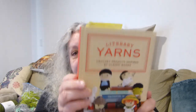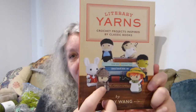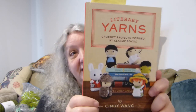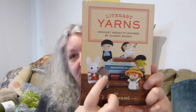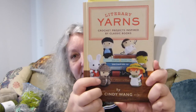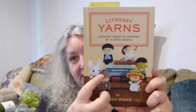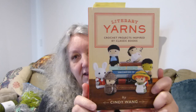Okay, this one, Literary Yarns. The only one I've made out of here is the Sherlock, and I still have all those little Sherlocks, but I changed his colors to the modern Sherlock, the BBC version with Benedict Cumberbatch. So this part here is blue, so I just gave him the modern Sherlock colors.